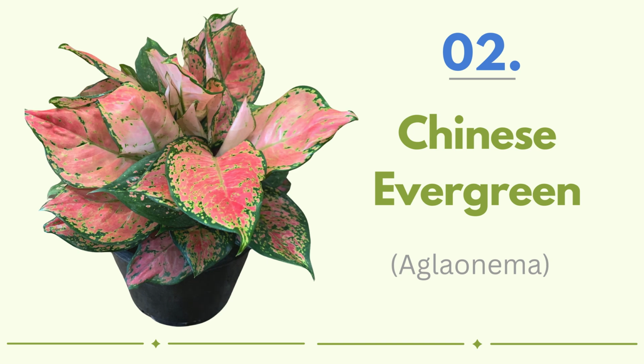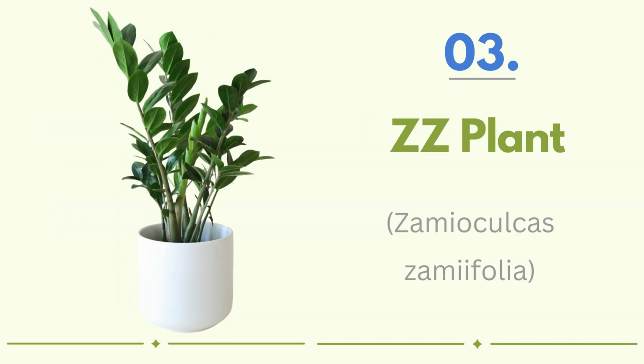Like, really great. Next, plant number 3 is an absolute legend for beginners, the ZZ plant. This one's like the ultimate no-fuss houseplant. It's practically a superhero of the plant world. See these thick, shiny leaves? They're not just here to look cool, they're basically built-in water tanks. This plant stores water in its roots and leaves, so it can go without water for weeks, maybe even a month.